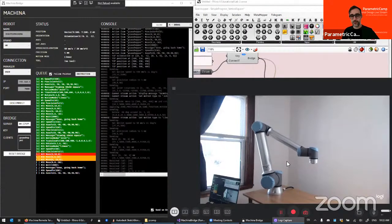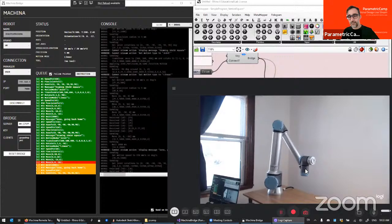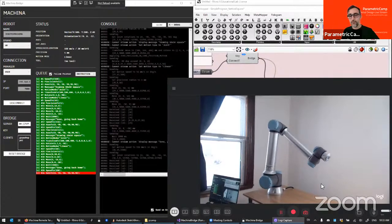You see, the robot goes there, it rotates. Now it's going to make this small square in the end. There you go. And it's going back now.